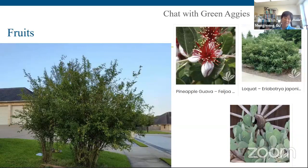You want it to focus on just a few fruiting stems, so that you will get the big and juicy fruits.